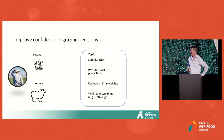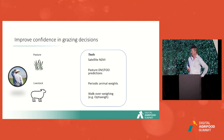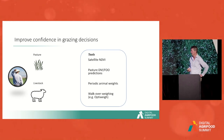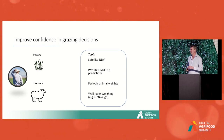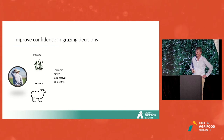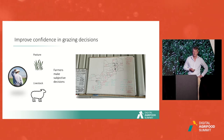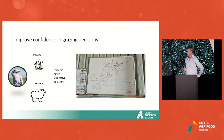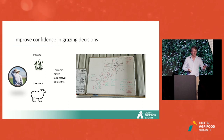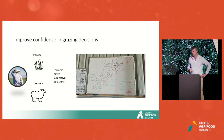So we've got things like satellite imagery, pasture predictions, we've got some animal weights when they come into the yards, and we've got things like walkover weighing or OptiWeigh, which is starting to become available. But they're discrete bits of data that don't give you the full picture you need to make these decisions. So in the end, the farmer makes a subjective decision, and they put it together on something like this, a whiteboard. Some of them might have a digital version of this, but in the end, it's still the farmer aggregating those separate bits of information and making those decisions independently. And I think most farmers can relate to this situation.